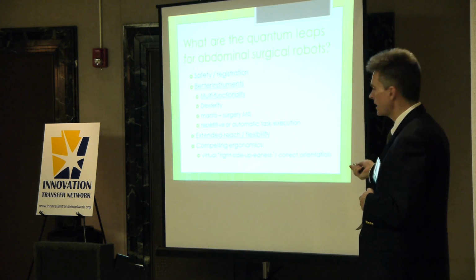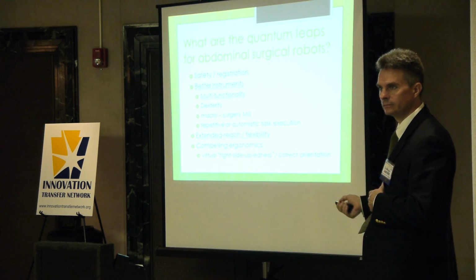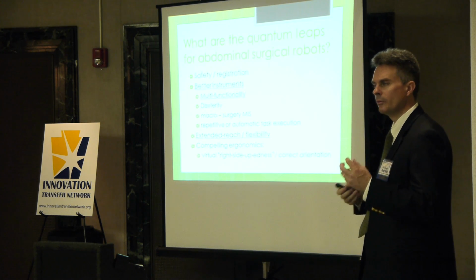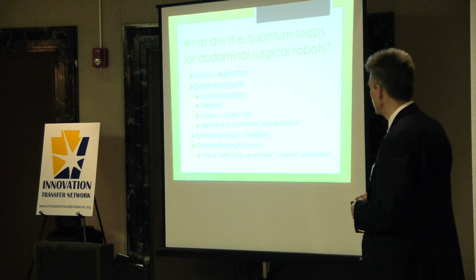And I've underlined a couple because we've thought about these things and even done some work in this area. And they are safety, right? Everybody wants safety, that's paramount. And I put registration in there. How are our robots going to enhance what we do and not be a liability? How can there not be a malfunction and create damage?